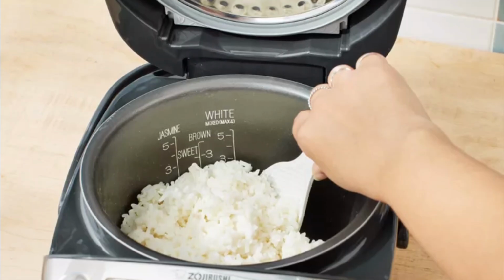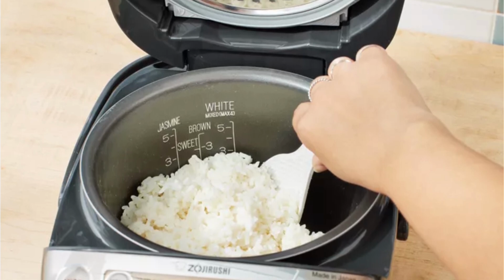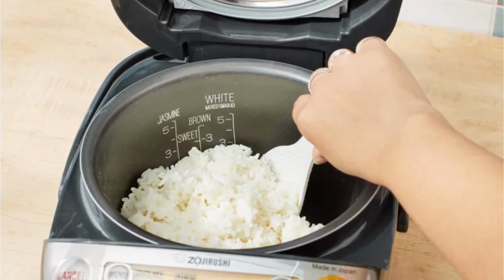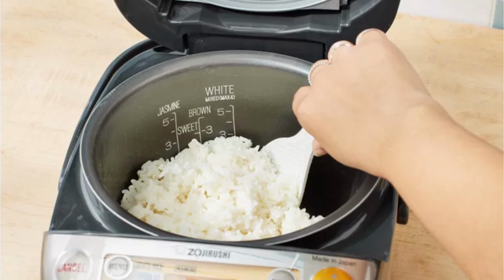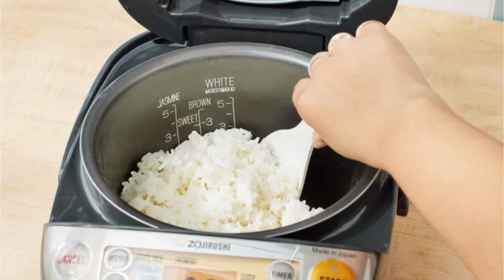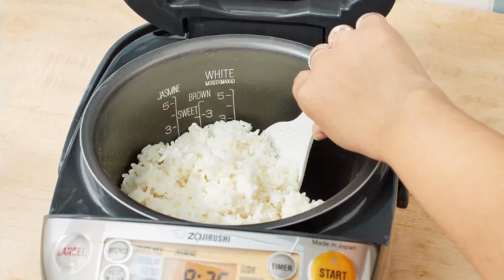The Zojirushi Induction Heating Rice Cooker offers a wide range of cooking settings, allowing you to prepare a variety of rice types with precision. Whether you're making sticky sushi rice, fragrant basmati, or hearty brown rice, this machine's multiple pre-programmed settings will help you achieve the perfect texture and doneness every time.